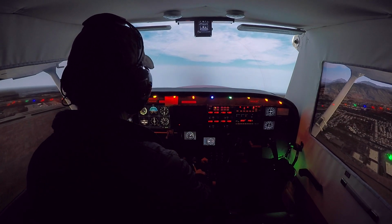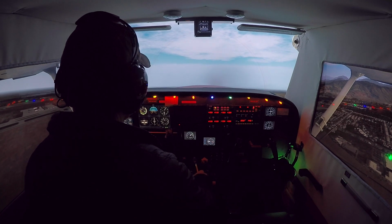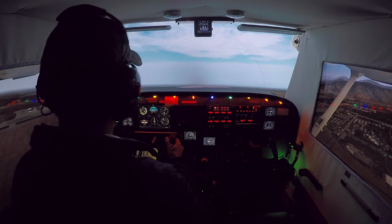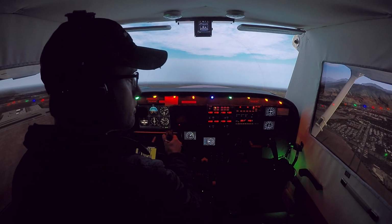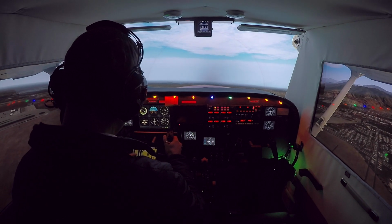Citation 510 Echo Mike, Denver Center, good evening. Gave you a wrong frequency. Climb and maintain flight level 210. Contact Denver Center 118.57.